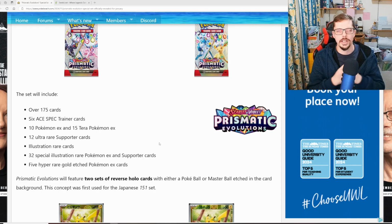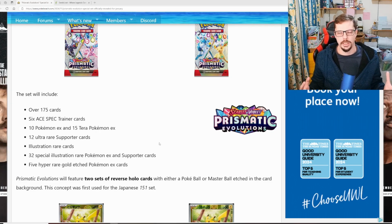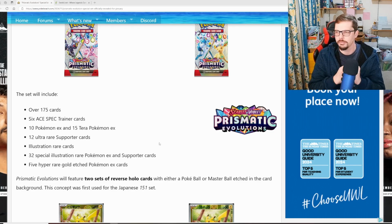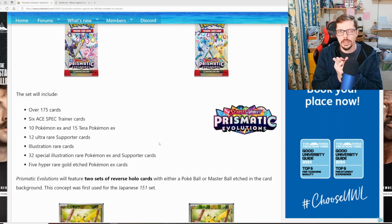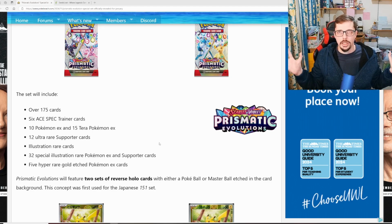And on top of that, we have 5 essentially gold cards. So pretty on point in terms of the size of a set and gold cards and how many good artworks we're getting for this set. So already, great artwork from the packs, amazing evolution cards potentially, and 32 special illustration rares. And if a lot of them are new and not just reprints, wow, this set is going to go big.